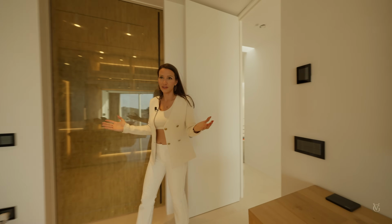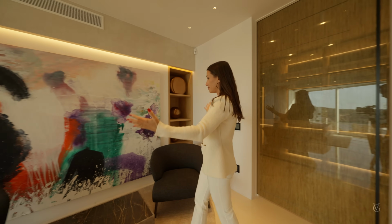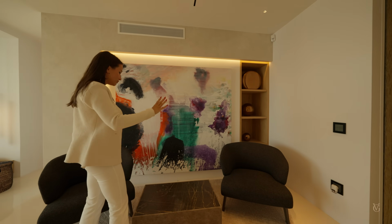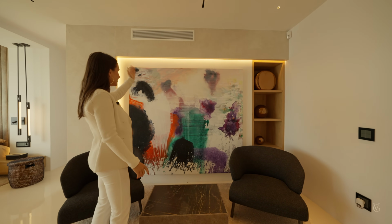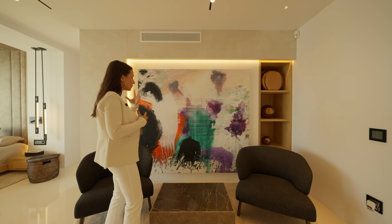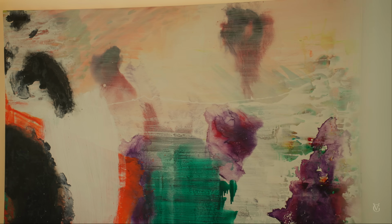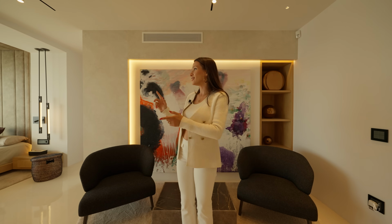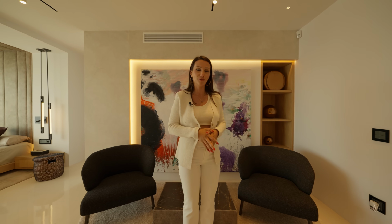And now the long-awaited main master bedroom of the house, which is just around the corner, and I have no words to describe this bedroom. First thing that welcomes you is this gorgeous art piece section with these 2 sitting areas, the coffee table, and the beautiful art piece in the back with these really strong green, purpley and orange colors, which just emphasizes the vastness of this room.